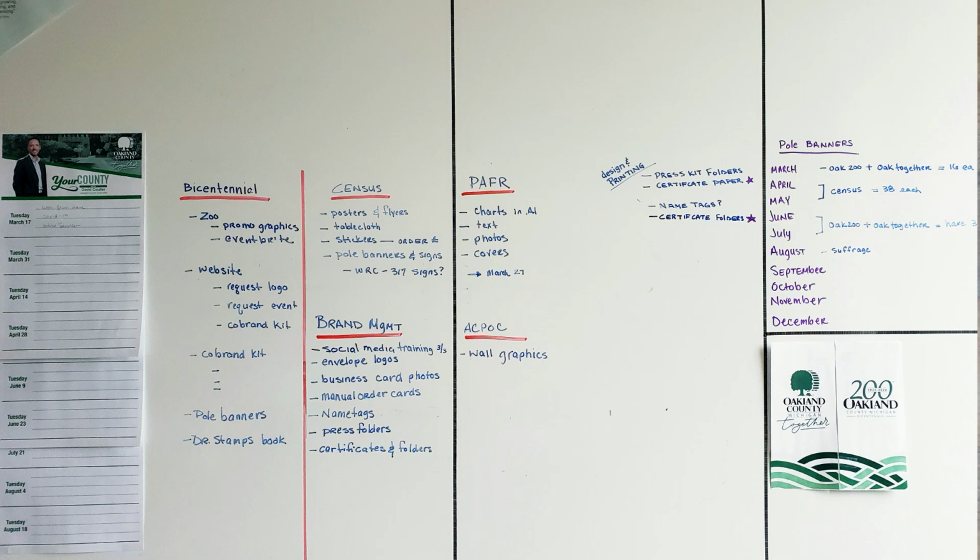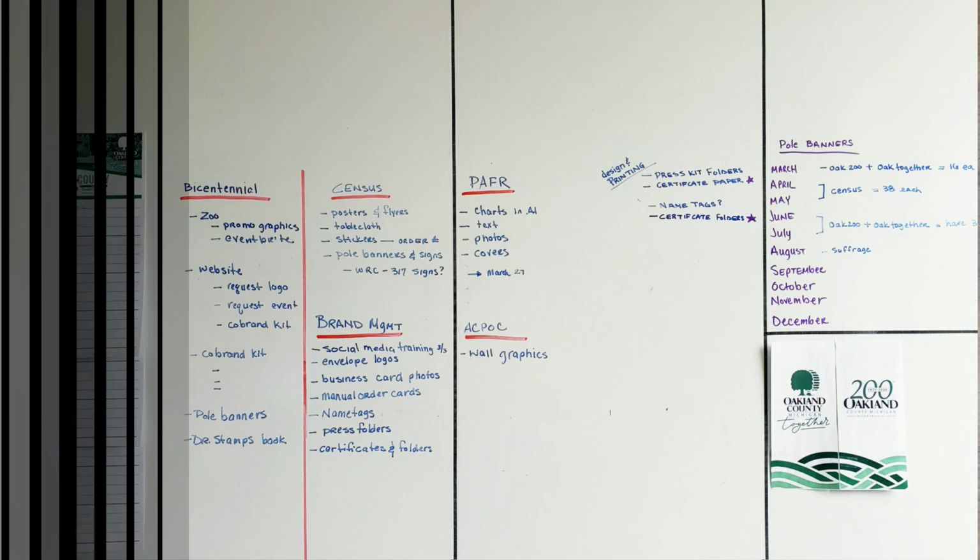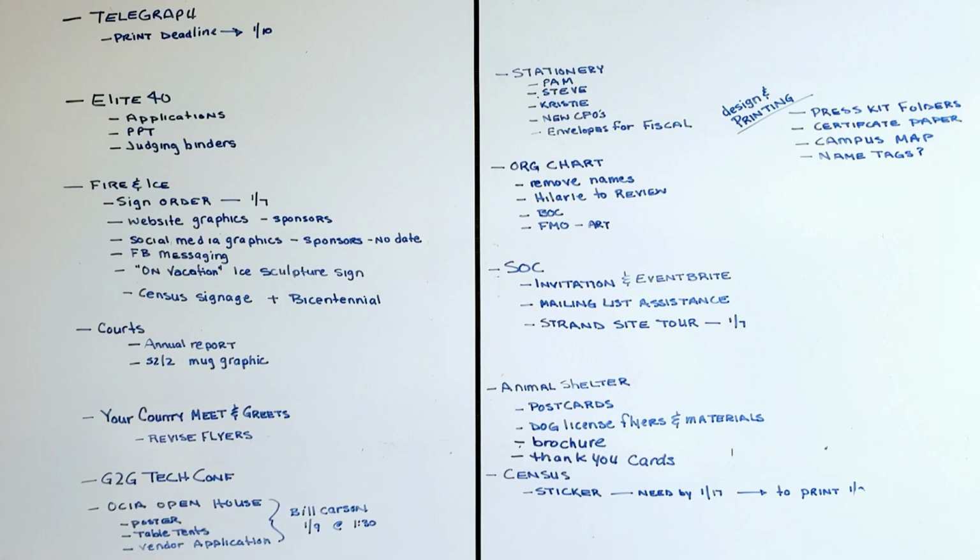I'm gonna put a picture here so you can see what it looks like. And on there, I keep track of a variety of things. Number one, when I have things that go out to print, I like to keep track of which printer it's at, when it's expected back, or if I have upcoming print projects that I need to send out to bid and get some pricing on. So I keep track of those things on my whiteboard.